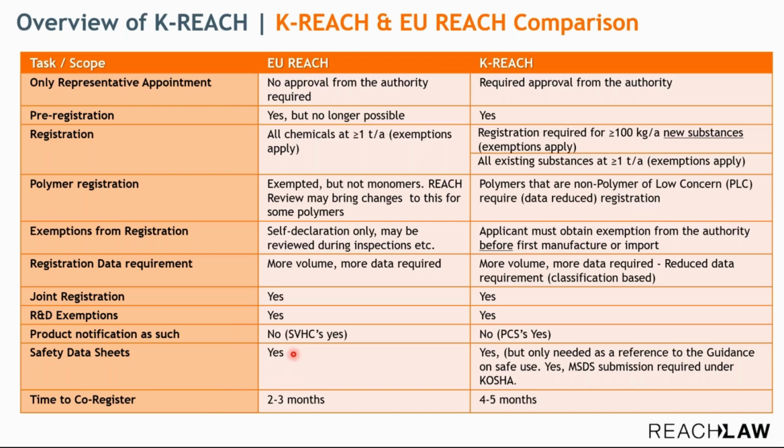Safety data sheet both require, and here also you need to have basically a reference to the safe use, what you submit in your registration dossiers. The information should be the same, and then you also need to submit it via an IT system, a different IT system of KOSHA, and you also need an only representative for this submission if you do not use your importer.